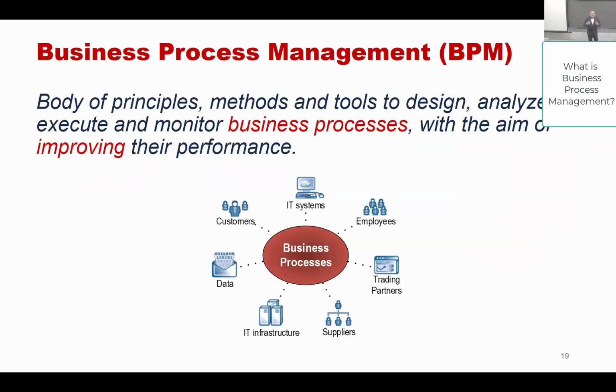So business process management is the art and science of designing, analyzing, executing, and monitoring business processes with the aim of improving their performance in the direction that the managers of the business find most suitable given the multiple demands that they have around them. So it can be about making them faster, making them cheaper, or making them better, or other performance dimensions that we will see later. So that's an important introduction to business process and business process management that I wanted to give you before I talk to you about what is process mining and what we are going to see during this course.